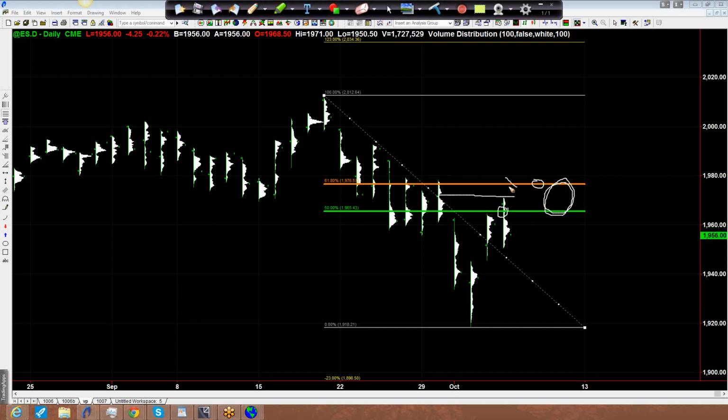I still think we have a good chance of coming to the 60 retrace and even stretching back here to where there's an open gap back here before rejecting lower ultimately. But I'm not certain of that. That's just more of an option of, well, if this doesn't work, then this should work up here, right? And on the downside, just below 1940, we have an open gap sitting there.